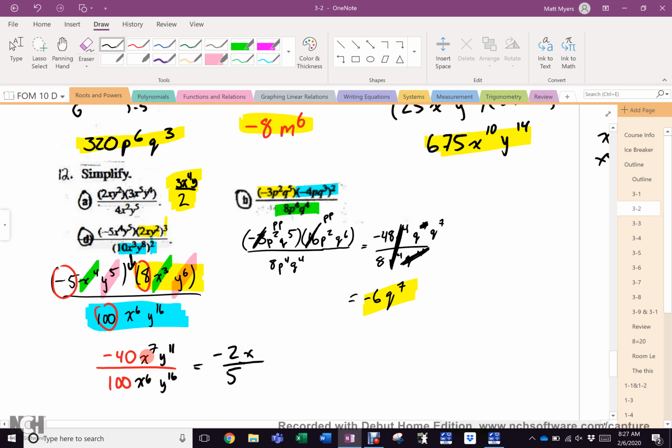And there are 7 x's up there, x, x, x, x, x, x, x, and 6 x's down there, x, x, x, x, x, x. These 6 disappear, and 6 of them disappear, leaving you with 1 x.